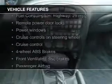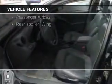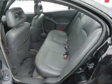The features include a premium sound system, aluminum rims, an adjustable tilt steering wheel, a spoiler, power seats, cruise control, keyless entry, privacy glass, air conditioning, power windows.